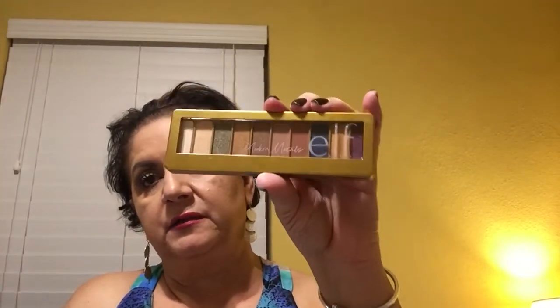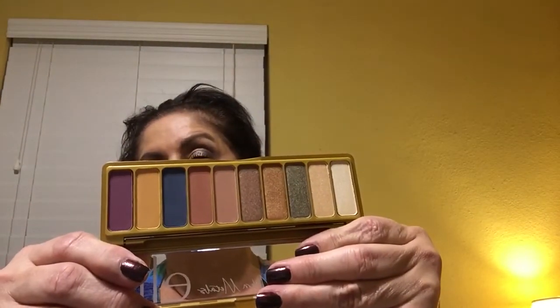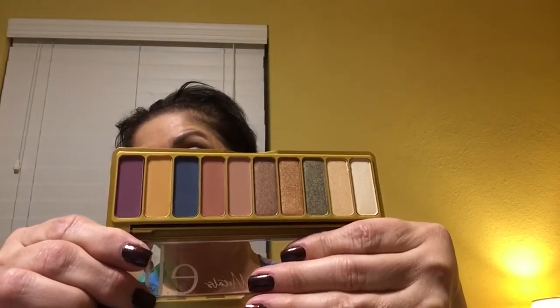So I want to do a couple of swatches for you so that you can see what this looks like. And the packaging is cute. It kind of looks like something L'Oreal or something would come up with. And these are the shades, and it's 1, 2, 3, 4, 5, 6, 7, 8, 9, 10. Yeah, 10 shades. And it looks like it's 5 matte and 5 shimmer. And those are very pretty colors. So let me swatch a couple of them for you.